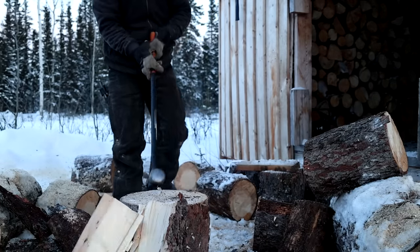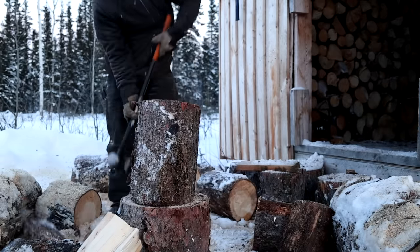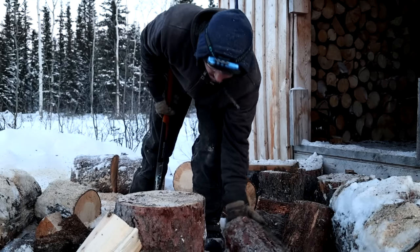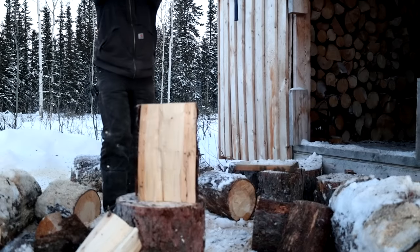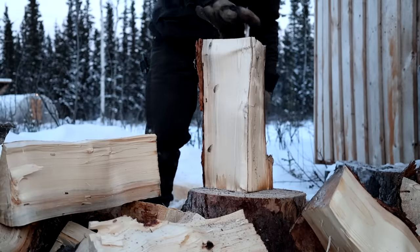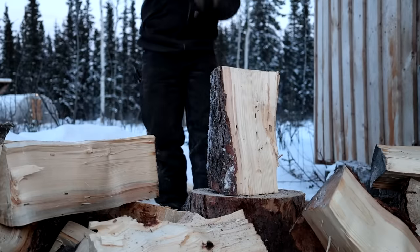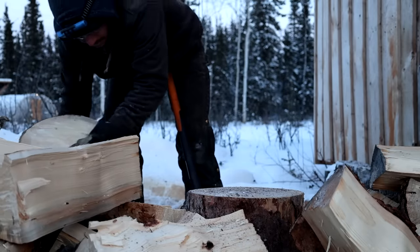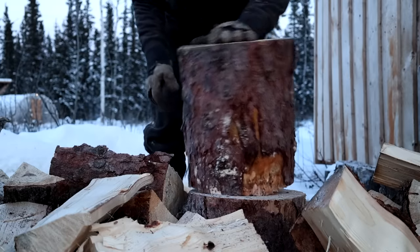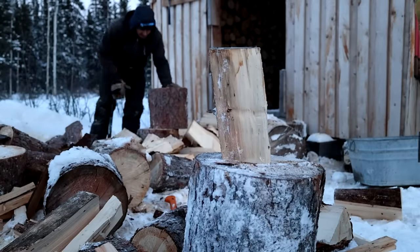Working hard after a hard day of work. Nice wood though. This couldn't have been around for 10 years. No, it's dry. It had a tarp on it though. That's how you warm up in the morning. Gonna break your hand. One-handed.